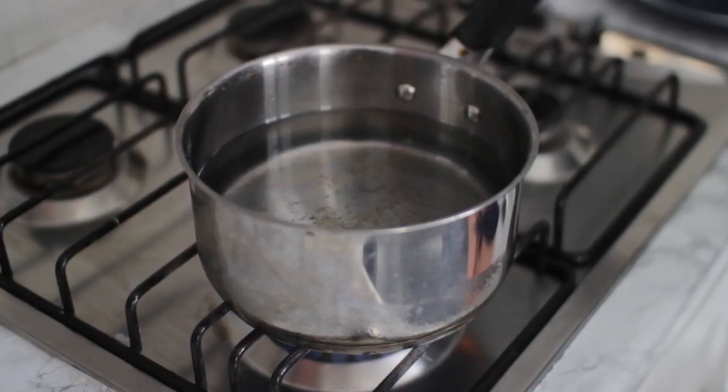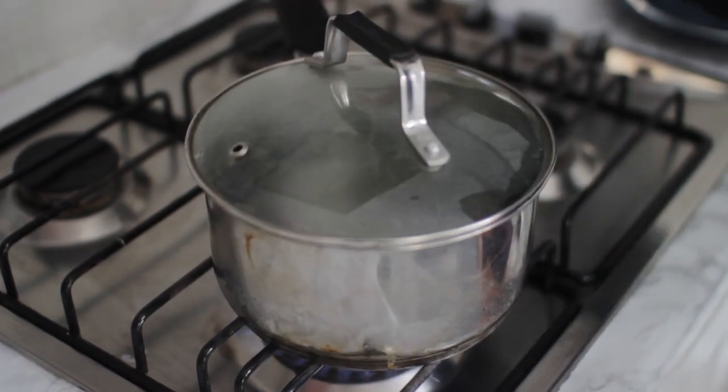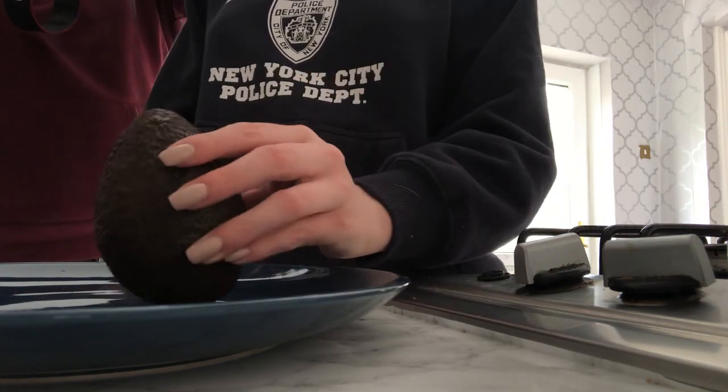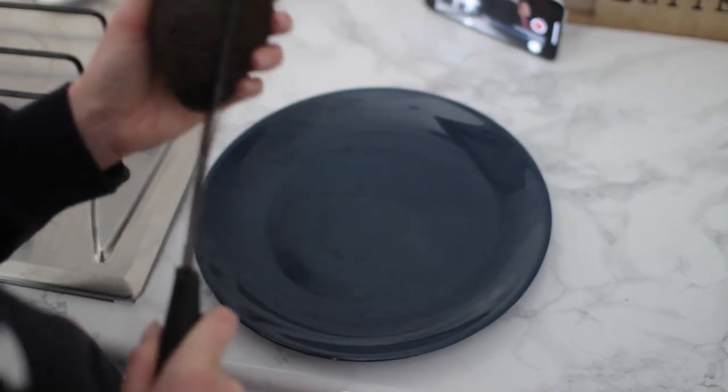So first thing you want to do is start boiling the water. I've put a lid on mine so that it boils faster, just halfway up. And that is just to poach the egg. I've also got coffee with Coffee Mate. I'm not sure how many calories are in this, so I don't really count it because it's not nutritional. Okay, so I'm using just a medium sized avocado, I guess, and just slicing it down the middle, as you do.